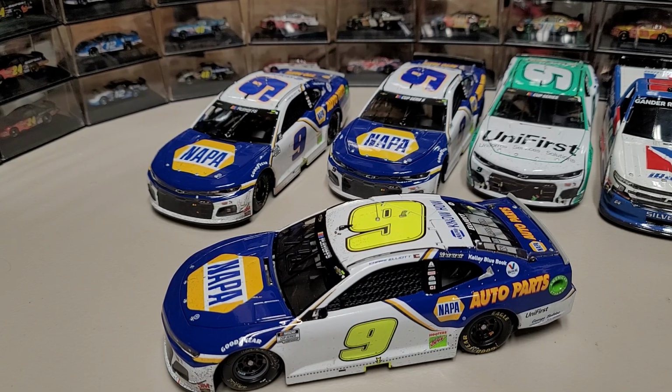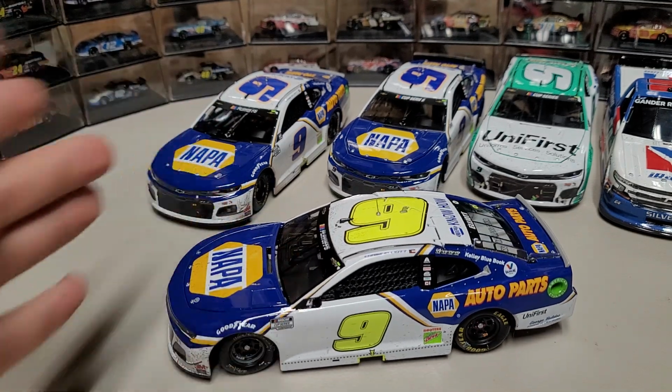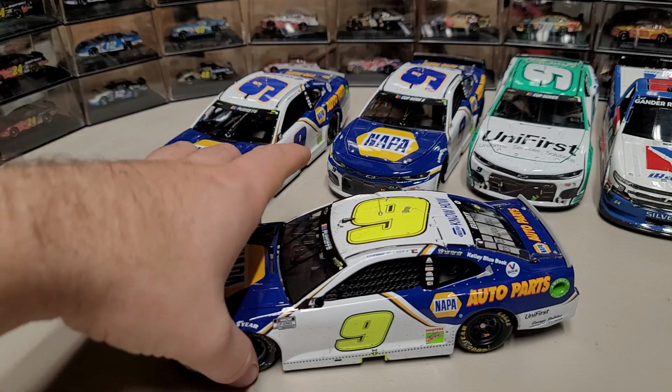So again, always collect what you like, but if you are someone who hopes to kind of get some grails, I think this one has the best shot of being a grail. Yes, they made a bunch of them, but Homestead wins, now Phoenix wins, are very popular in that way. So yeah, I have it listed at 95 as far as the approximate value, but I think that one has the best chance of going up.